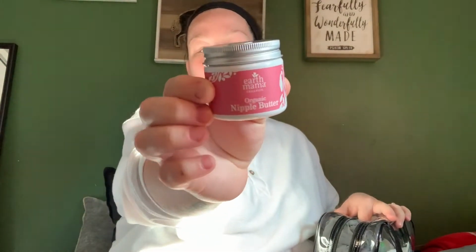And I also got the Earth Mama Organic Nipple Butter. The cool thing I noticed about this is that you don't have to wash it off before you nurse, and that's really nice for me to not have to get up and go clean myself up before I sit down to nurse my baby. I nurse on demand, so if he decides 10 minutes after he nursed the first time that he wants to nurse again, we nurse again. So this will be really nice for me to not have to go wash it off.